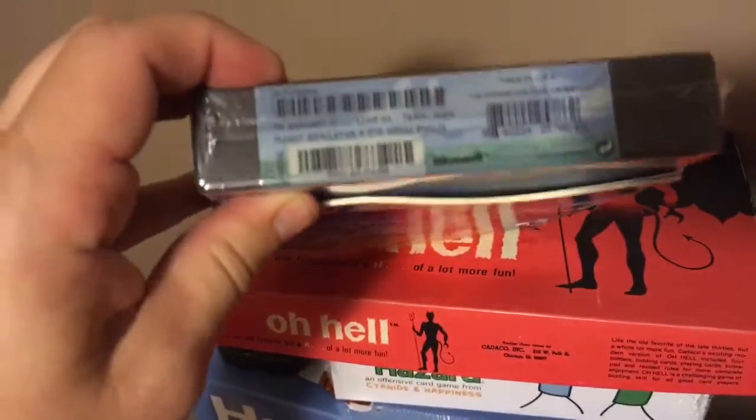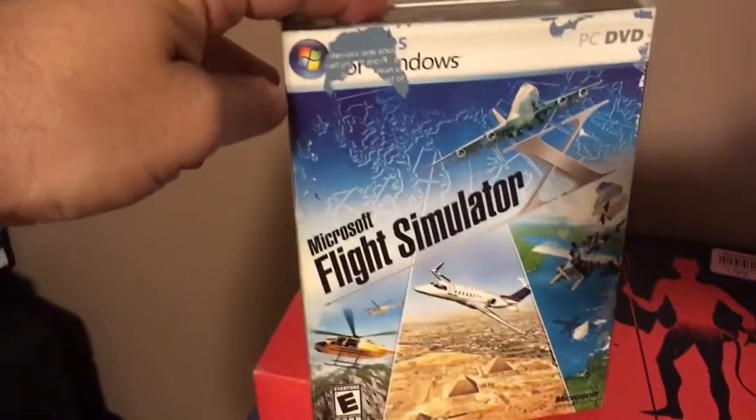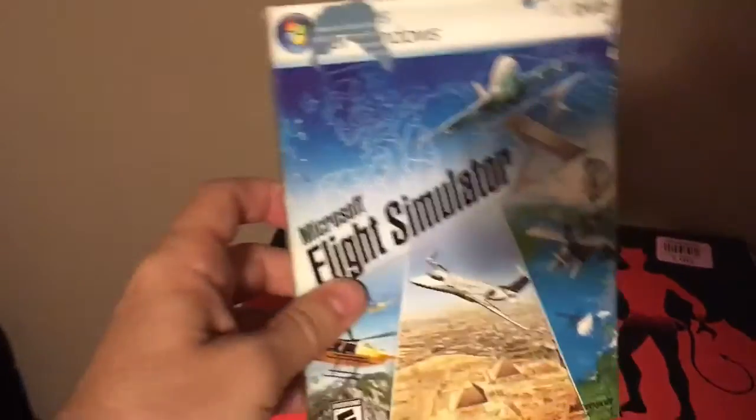I pulled this one out and just checked it real quick. And it looks like it's going for like $20 or $25. New sealed like this one. A little bit of box damage. I don't think that'll be a big deal. I paid $1 for it.